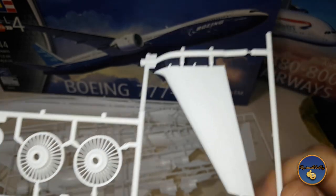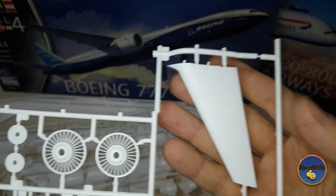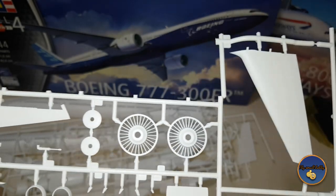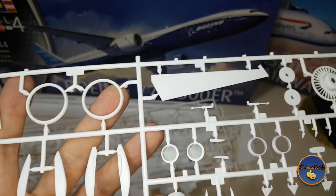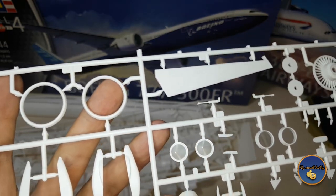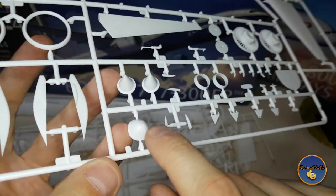So let me take you closer. You can see the little details on the wings and the control surfaces. So yeah, you have the panel lines. They're shallow, but they're good. This Boeing is absolutely beautiful. Let's see the nose cones, and even the nose comb have that. Even the nose comb here. See, this is raised detail all around.